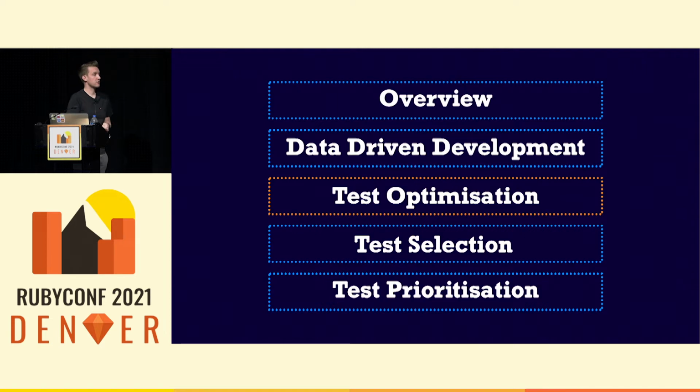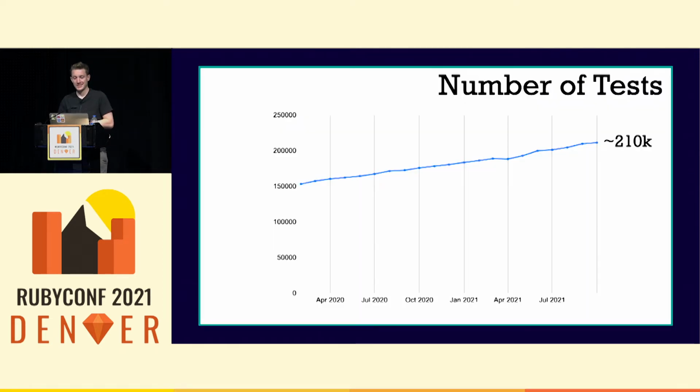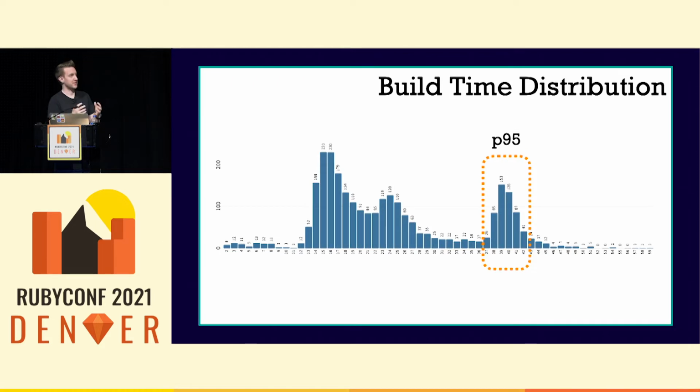The next topic I want to go into is test optimization. Test optimization is difficult if you have so many tests. Our team can't go in and improve single tests. That doesn't really work. So what we need to do is look at the whole test suite. In this example, we see, for instance, we have clusters at 42 minutes.